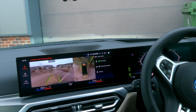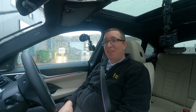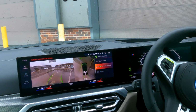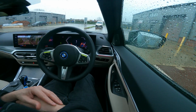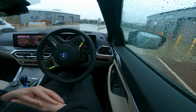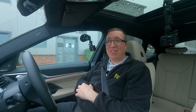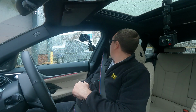Put it in R, turn reverse assist on. Now this is going to replay what I've just done. So I've got hands off the wheel. I just need to keep an eye out on what's happening. And that's it. So it's going to replay exactly what I've just done. Turning the wheel. I don't need to do anything whatsoever, and it will get me back into the position I was a minute ago.